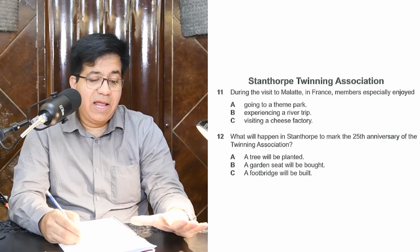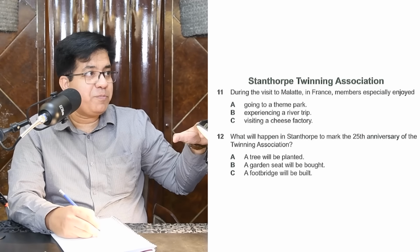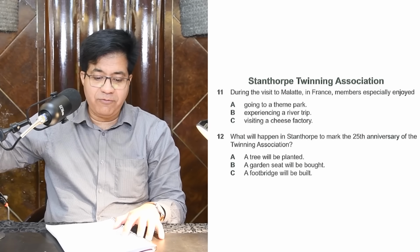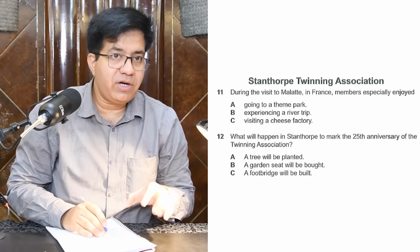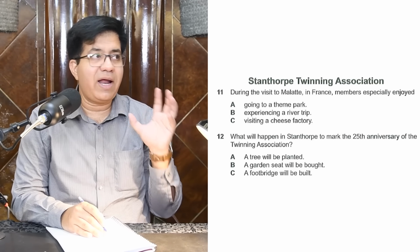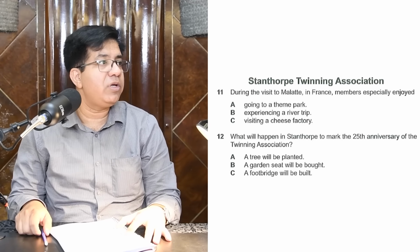So, now you have to see what they are doing here. They said they're going to make a footbridge in Malat. So here we wanted to buy a garden seat, but the authorities were not happy with that. So the right answer is A. A tree will be planted, and they said poplar tree.